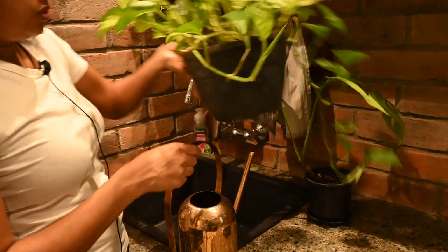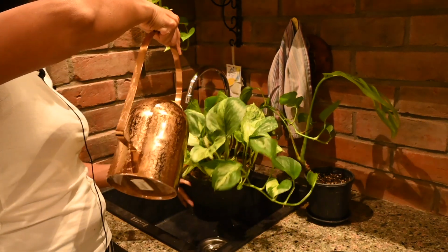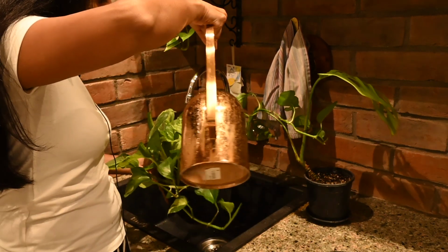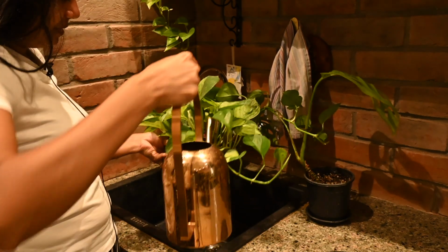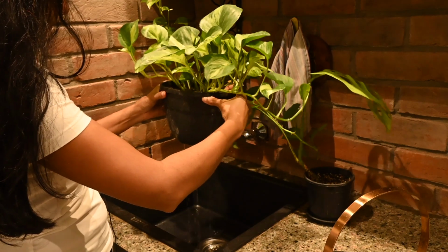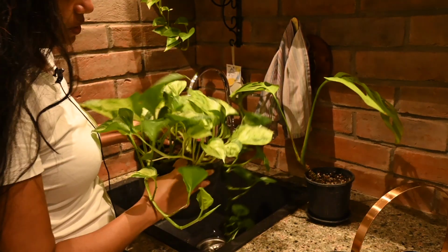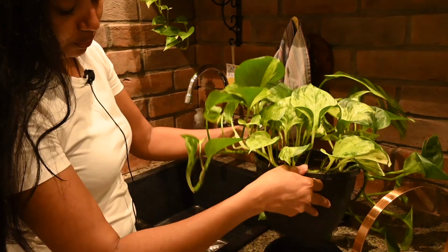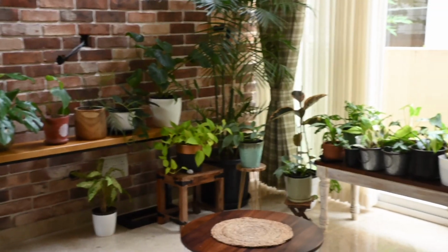This one as well, I was talking about how these spouts really help in going inside these bushier plants. This again. And once all the water comes out, you can put it back either in the cover pot, or you can put it back in their plates and put it back where it was.